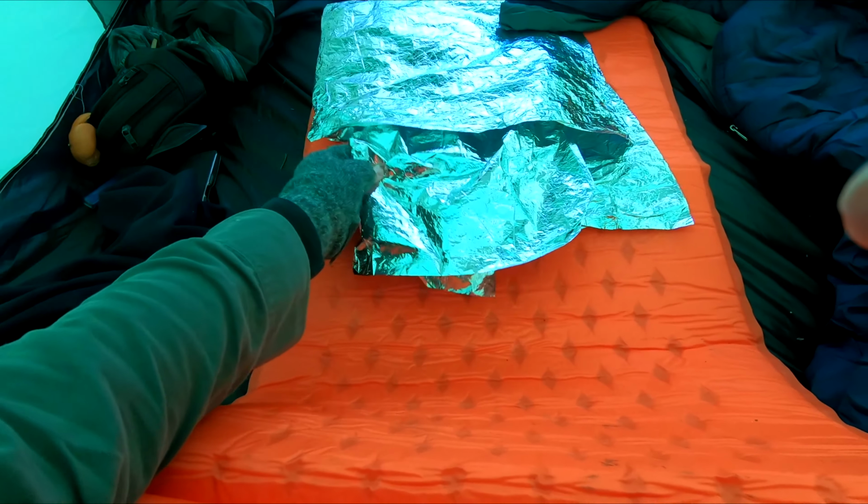So this is just a simple blanket. I got it from an airplane. It's a little piece of fleece. It's about the size of my sleeping bag, but it's for the outside of the sleeping bag. Then we have this foil liner.